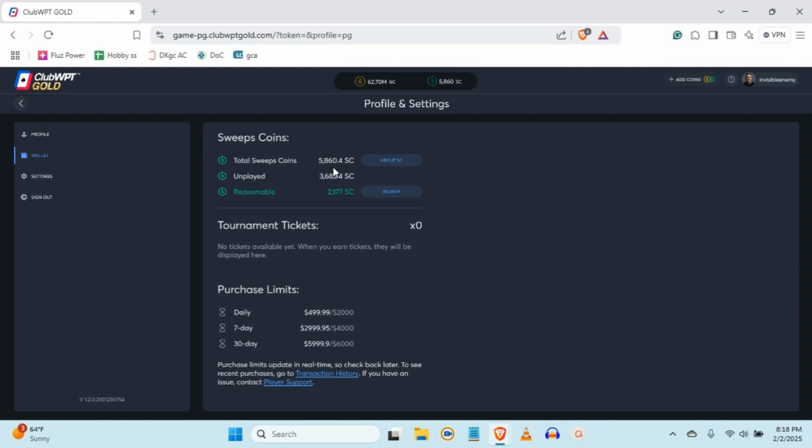As you can see, I currently have $58.60 in my account. I've deposited close to $6,000, and it's tracking how much I've played and how much I can redeem or cash out. So here, 36.83.40 unplayed, 2,177 redeemable, meaning played. So with just a few sessions in a few hours, I've been able to play through over $2,000, and I bought in with credit.